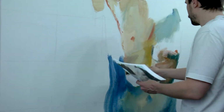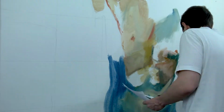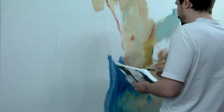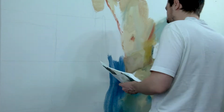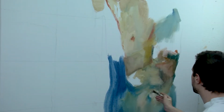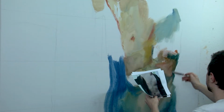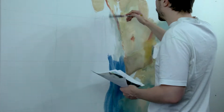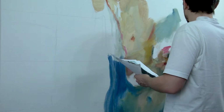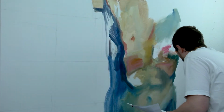I started by putting down the sketch and just filling in the colors, trying the blocks out, the shades, because I wanted to go with a bluish skin tone again, like in my last painting, but push it a little bit in a different direction here and there and see where it leaves me.